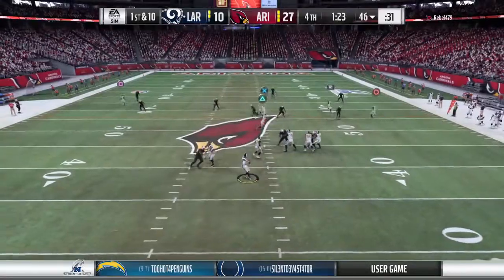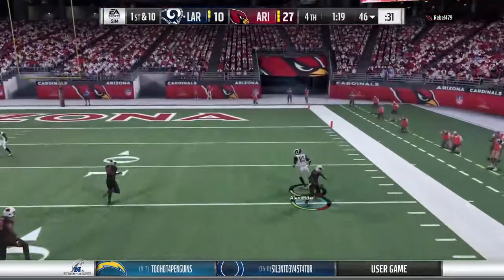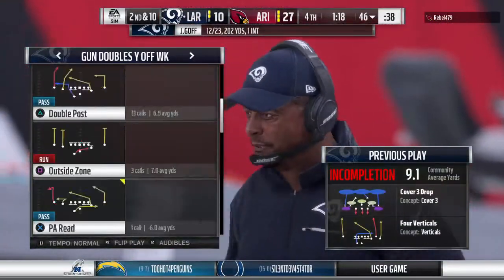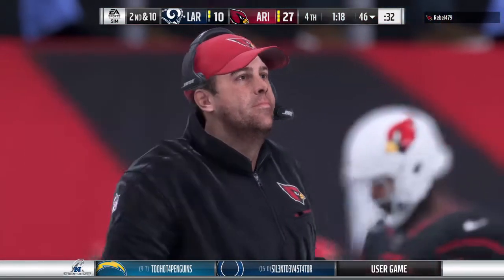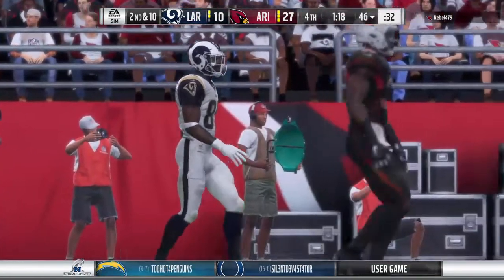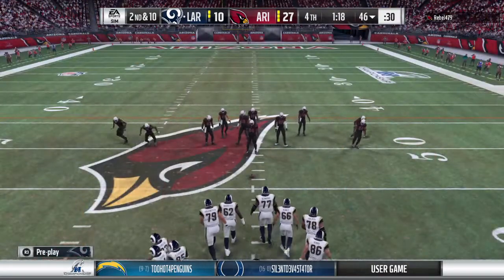On 1st and 10, Goff. He's going to let it fly. He couldn't quite hold it. Got hit. Ball pops out, incomplete. Another wayward pass. You know, things started out poorly in this game, and to be frank, they just really haven't gotten much better. And all that does is embolden a secondary. They feel good about what's going on, and they just play better and better.